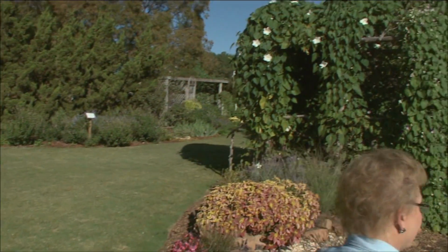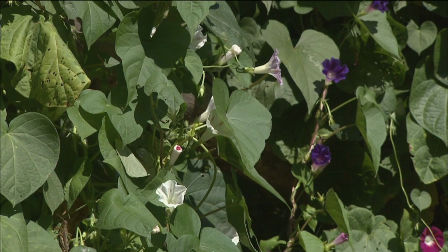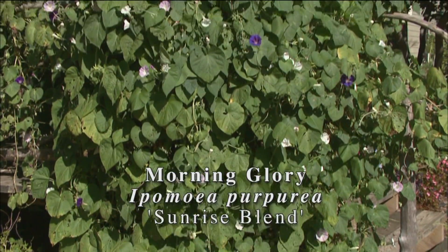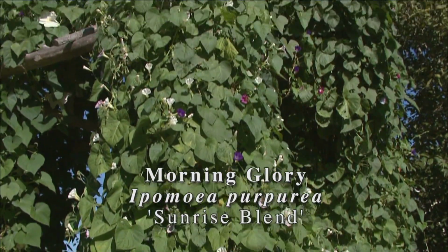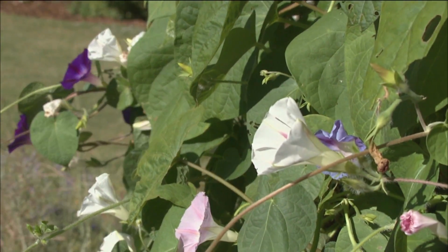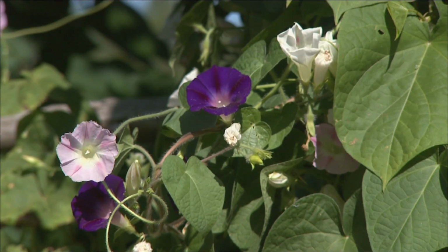And on the east end of the bridge, we have our morning glories, and this blend is called Sunrise Blend. And as the name suggests, morning glories open up in the morning. The flowers open in the cool hours of the morning. And this mixture has 7 different varieties, and the flower colors are all different. So we have the purples and blues and pinks and whites. It's a really delightful mixture here.